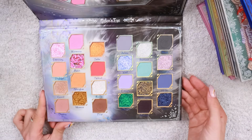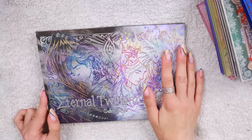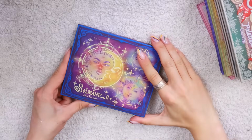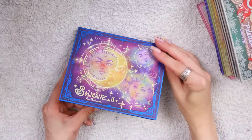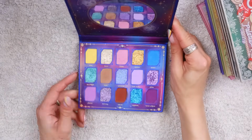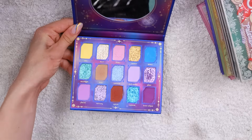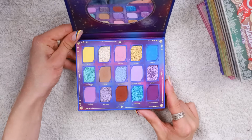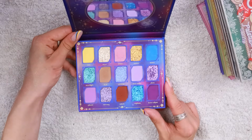I think it's really well done, and I'm obsessed. I love, like, the packaging is beautiful as well. Like, look at that. Stunning. Next is the Solomon 2 palette. This is the Moon Wish. This was the first palette that Odin's Eye ever sent me, and I think I'll just keep this forever just for that. I'm so beyond grateful. Like, it is craziness.